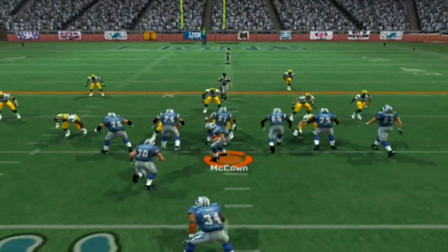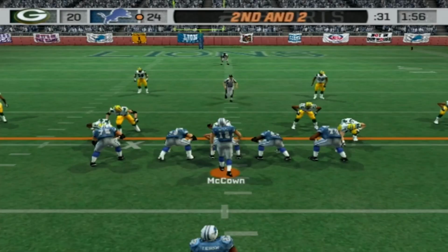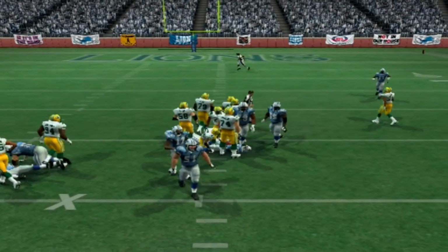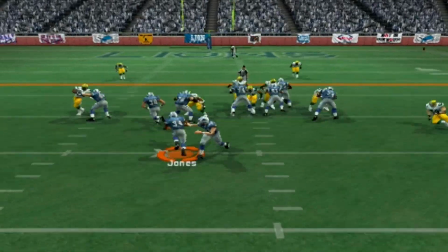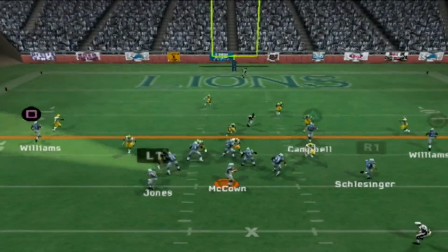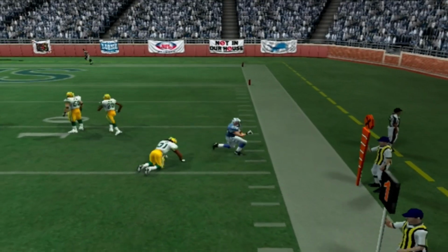McCown's over 300 yards passing so far in this game as Jones gets the handoff, gets a nice block there, and he's tackled just shy of the 30. 2nd and 2 now as McCown will hand it off on the counter to Calhoun, and he gets just enough for the first down. So now here is the I formation look for us on first down. Handoff to Jones, nice run, and he gets across the 20. 2nd and 4 now. McCown will drop back this time, and he's going to dump it off to Schlesinger, who's wide open. He's across the 15 and picks up the first.